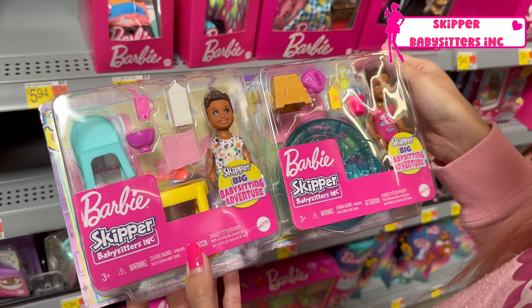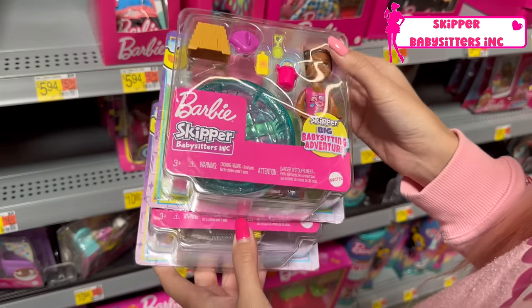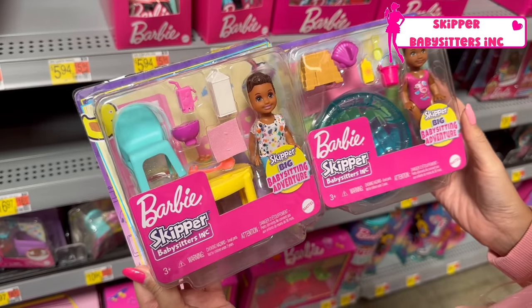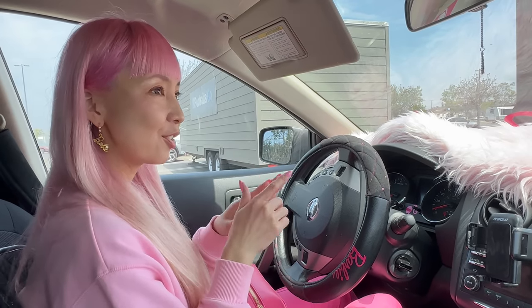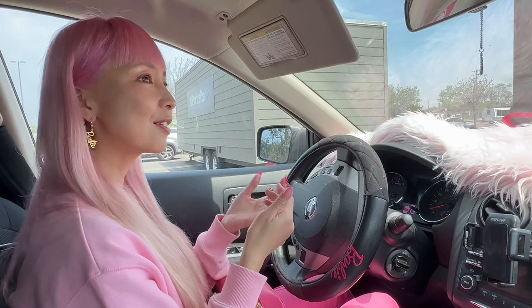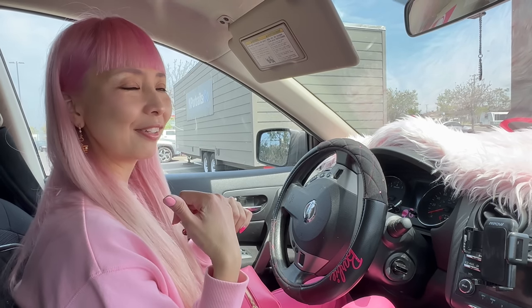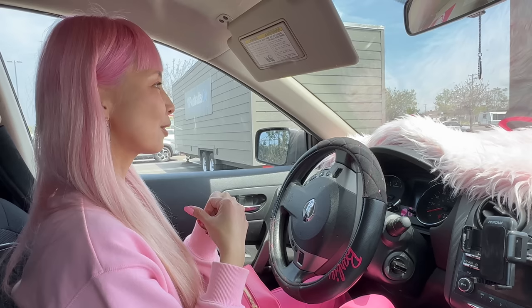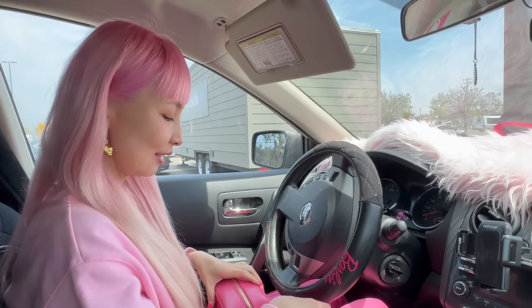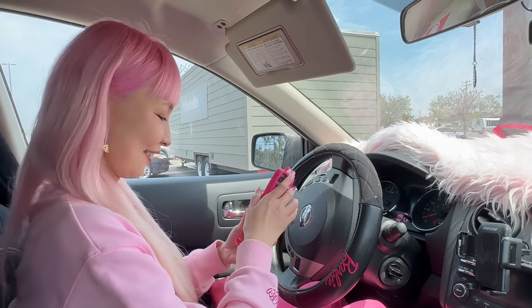This place looks so cute. It's actually from Skipper Babysitter series. Very cute place. So the first location, I love here. They didn't have much doll selection, but they had some fashion packs and also some accessories, especially the kite. I'm very excited. I want to play with Barbie kite sometime. And also I got the Barbie locker, which is pretty. I'm so excited to open it when I get home tonight. Now let's go to the second location.